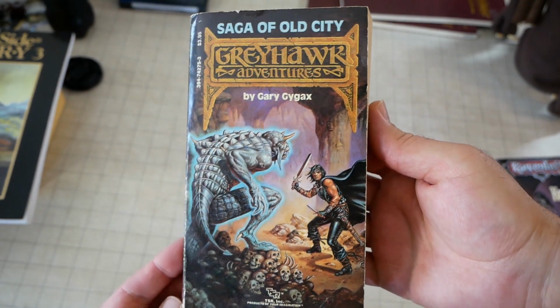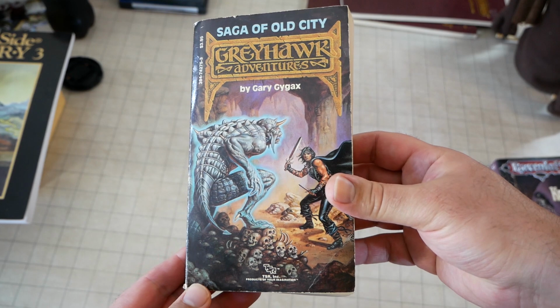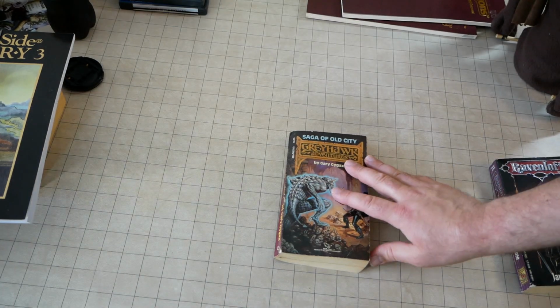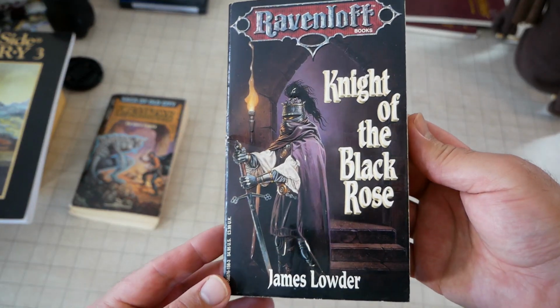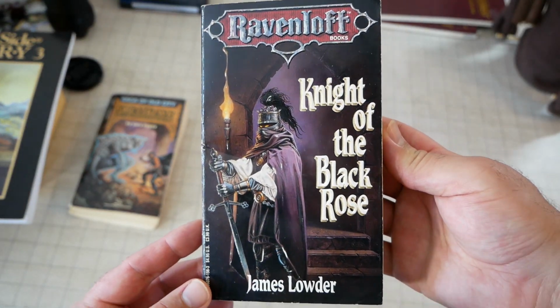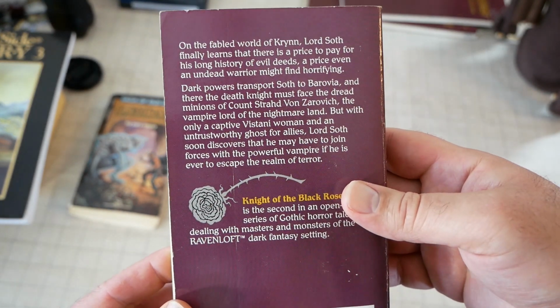And we have Greyhawk, the first Greyhawk novel by Gary Gygax. A very interesting little book. Old, but I think I will check it out. And Ravenloft. I heard of this book. I read another one of these Ravenloft books based on A Visitor to Barovia.